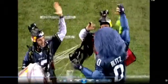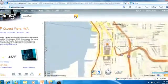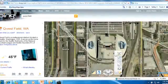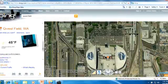All right. Well, you see him diving over here. I'm going to show you exactly where he lands. Watch this. Using Bing Maps, I'm going to take you down to Qwest Field, home of the Seattle Seahawks. So I click that. It takes me there. I'm going to zoom in a little bit. And as I do that, it actually changes the view so I can see exactly what it looks like in that area.